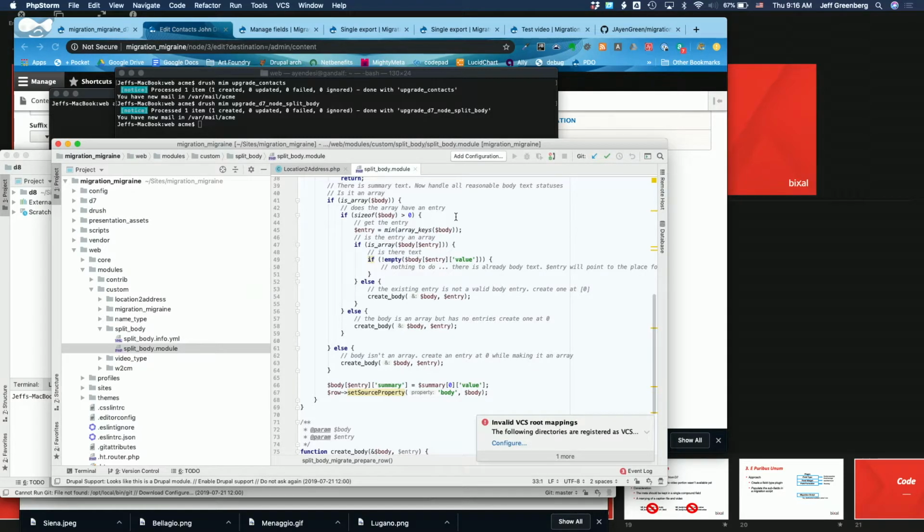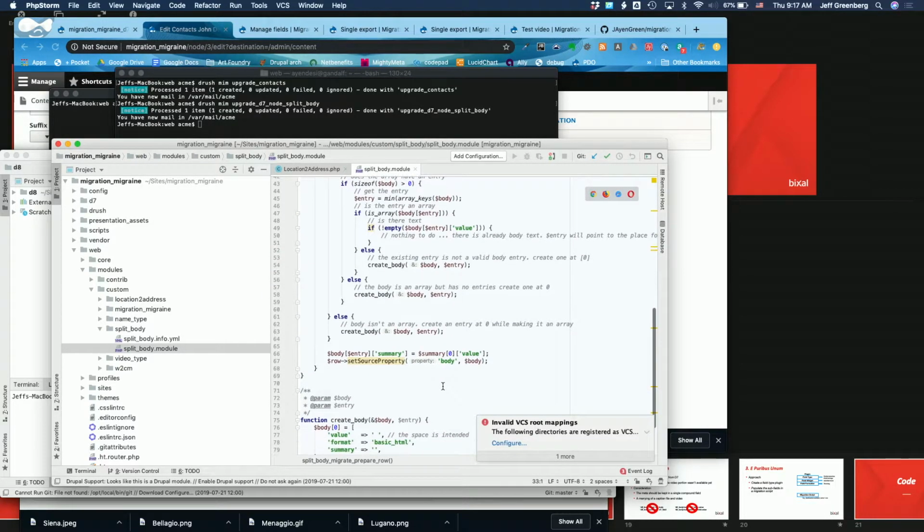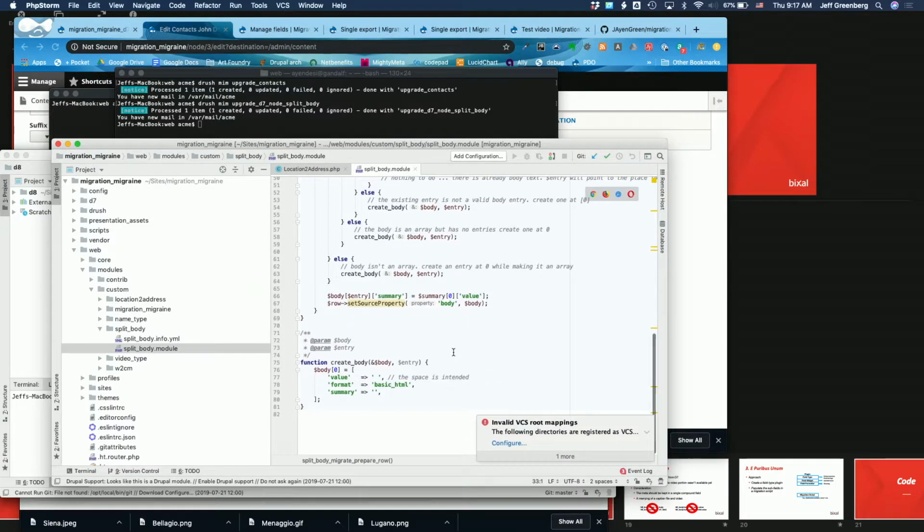In this case, we're going to check to make sure that we have the source data that's needed. In this case, there was the possibility that there was actually summary text and no body text. So in that case, in this code, we're going to still create the body field and use the summary text as body text. So it's not quite as straightforward as it might have been otherwise. And then we just stuff it into the source and we're done.